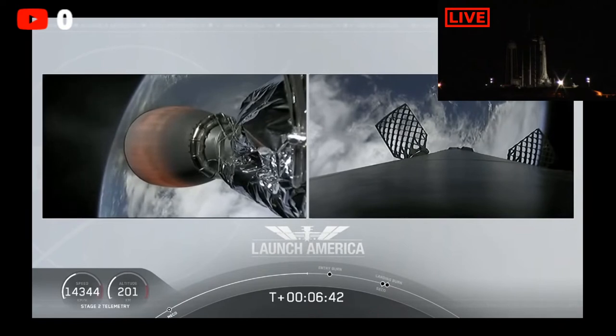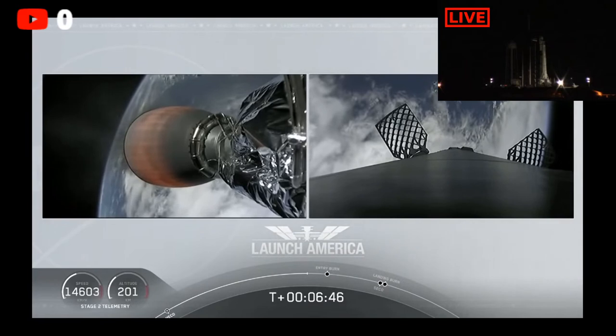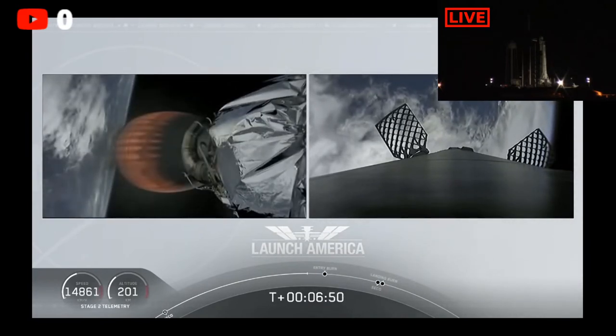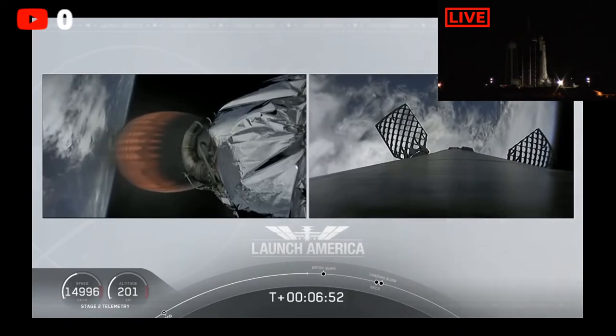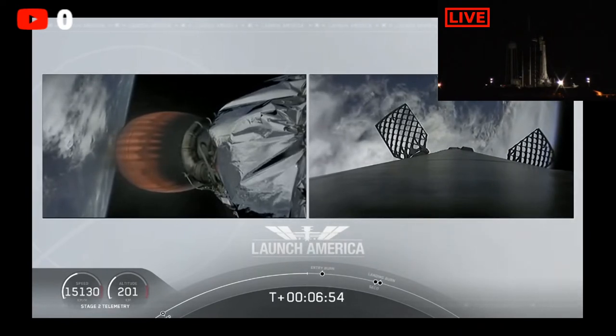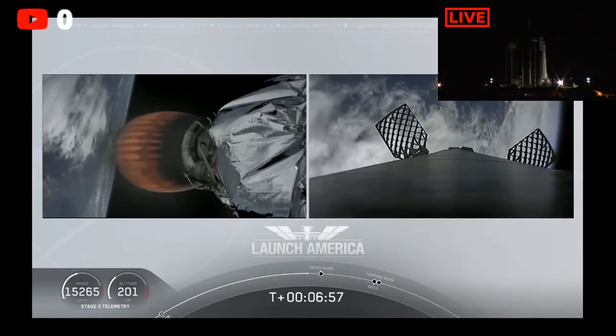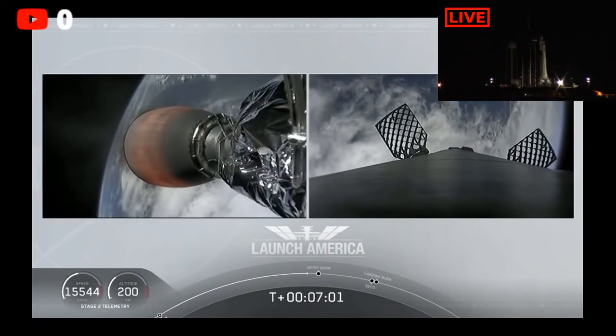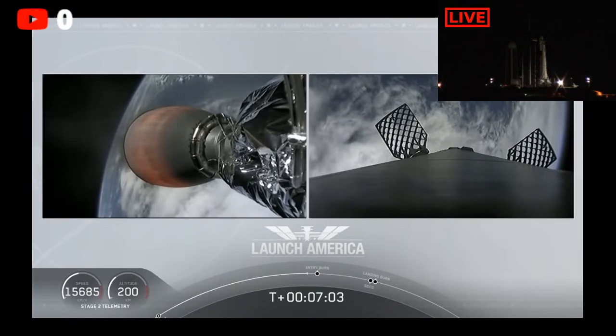A little over 3 minutes until Dragon physically separates from the second stage of the Falcon 9. Dragon SpaceX, nominal trajectory. Dragon copies, nominal trajectory. Continuing to check in with Bob and Doug as they are on a nominal trajectory.